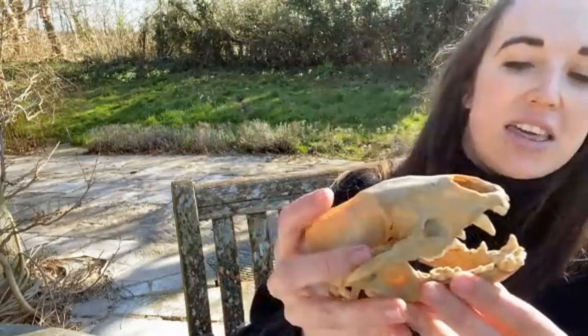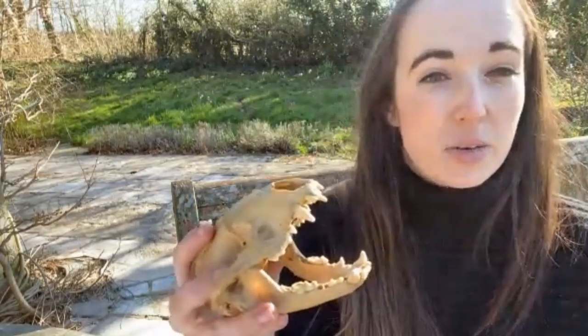Now with badgers, they are really opportunistic feeders. They'll feed on whatever they can sniff out. But predominantly 80% of their food source is earthworms. They're nocturnal animals, they feed at night, and they can scavenge hundreds of these earthworms. So interestingly, you can see the teeth here, because they are such opportunistic feeders and they'll feed on whatever they can find.